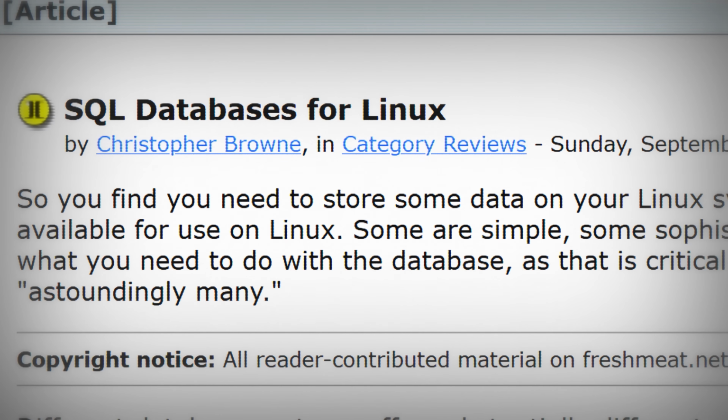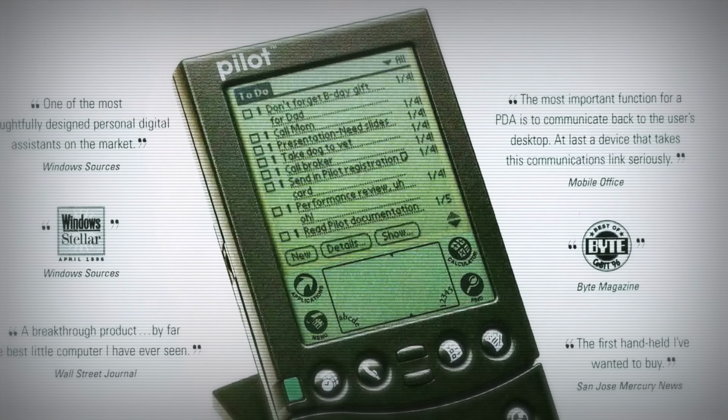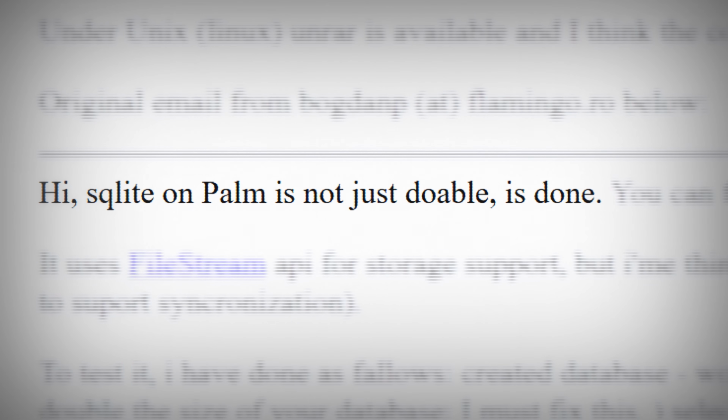The flexibility that a one-file database provided had a ton of use cases. One of those posts would show the true potential of what SQLite can do. Someone was able to put SQLite on a Palm Pilot, a computer that can fit in your pocket.